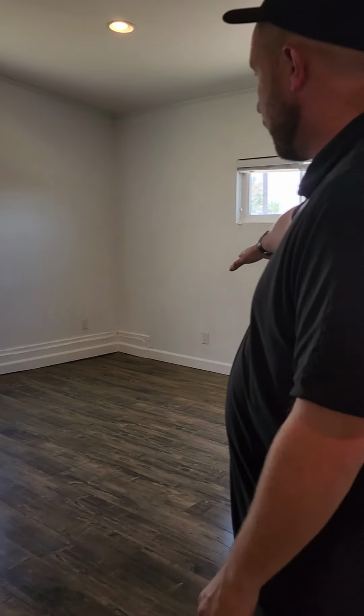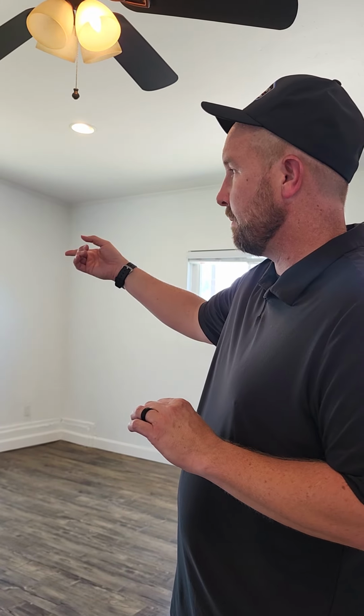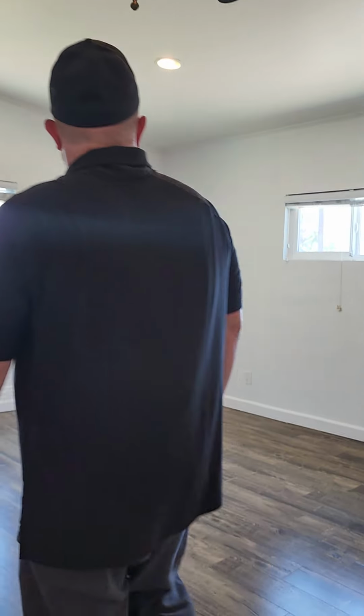All your outlets in here are properly grounded. The windows in the house have been updated to dual pane, so that's really good. You will see a couple pictures in my report. A couple windows on the exterior just need a little bit of silicone or caulking, as well as on the inside of some of the windows, just around the windowsills. It's just sealing everything up so no moisture gets in. Ceiling fan works, but it's a garage, so essentially not too bad.